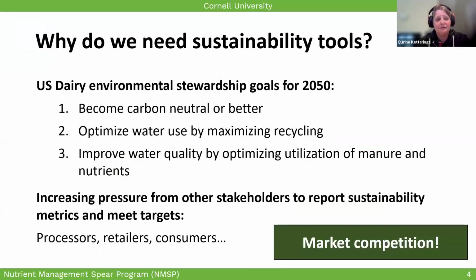In addition to this, there's increasing pressure from other stakeholders to report sustainability metrics, and we're particularly looking at the processors, retailers, and consumers that want to know what our carbon footprint is. They want to know how efficiently we're producing our food. And with all of this comes market competition.